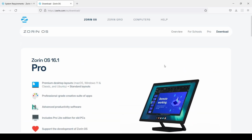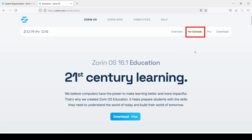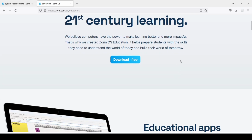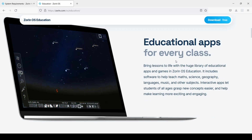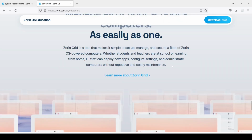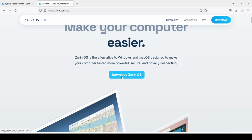One word for schools. If you want to try Zorin in your school and also colleges and universities, they provide Zorin OS 16.1 Education, and you can download it for free. The difference between Core and Education versions is that it comes preloaded with a lot of educational apps. You can just simply start using Zorin OS for teaching. So if you are considering using Zorin OS for schools, you can come to For Schools and then download this version for free.